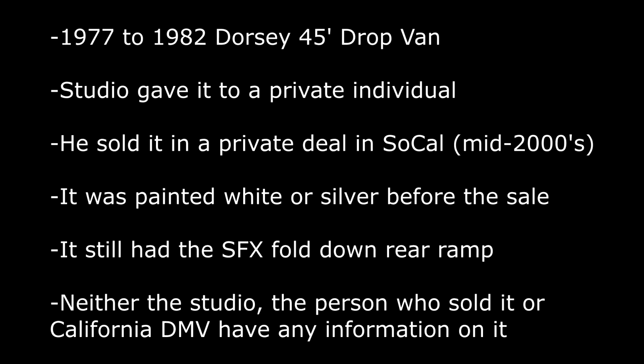So here's what we know about the trailer. It was a 45-foot Dorsey drop van trailer, most likely manufactured between 1977 and 1982. It was given to a private individual who had ties to the studio. He then sold it in a private deal in the early to mid-2000s somewhere in Southern California. Before he sold it, the trailer was painted white or silver. It did still have the fold-down ramp in the back that Universal Studios Special Effects added.